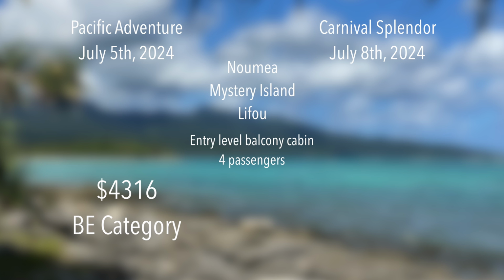On Carnival, the cost is $5,548 for an 8A category balcony stateroom with cabin assignments available now, and that includes a $100 onboard spending credit. That's an extra $1,232 or $308 per person for the Carnival cruise. Even taking into account the wider variety of complimentary dining on board Carnival, the extra $1,200 outlay would be enough to give anyone pause before making a booking.